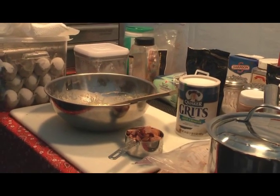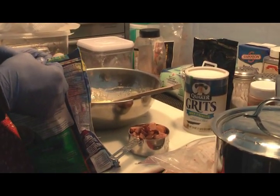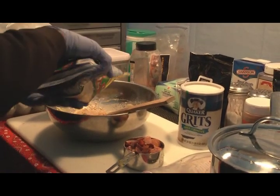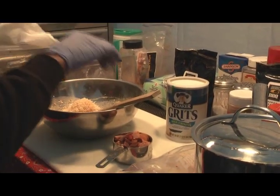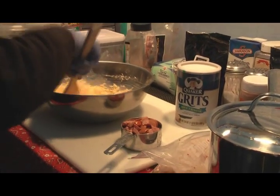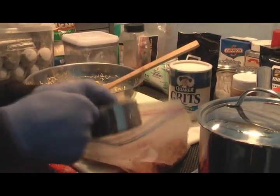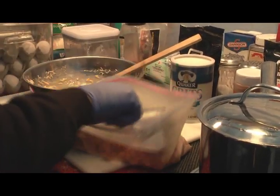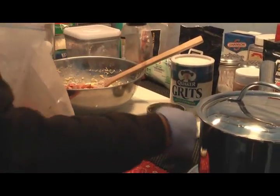And then in with the eggs, we're going to mix in 2 cups of blended cheeses. I like to use the 4-blend Mexican cheese that kind of goes with the sausage. About 2 cups. Add in the rest of the sausage. That'll work for that.